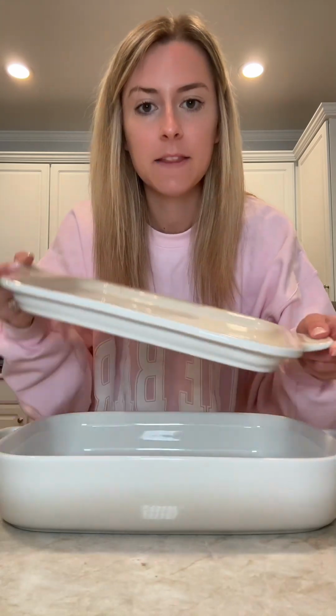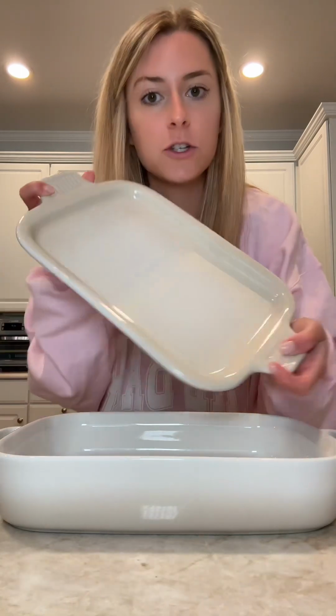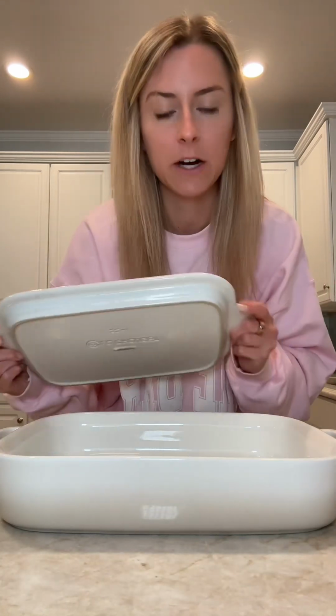Another item that's fun to upgrade is a casserole dish. You might already have one, but if it's something you cook often, another nice one that can be used to serve also is great. I like this Le Creuset one a lot because it has this lid that also can be used, like this can go in the oven too, and it can be used as a platter. So this is a very multifunctional casserole dish. So something like this is a fun upgrade addition to your kitchen.